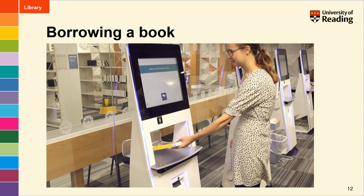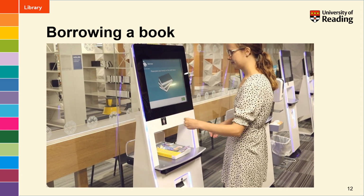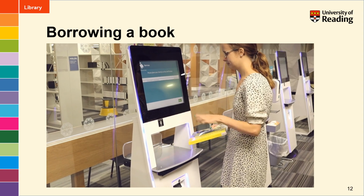Take it down to the machines on the ground floor to issue it to yourself. Your campus card is also your library card and you will need it to take out any books.